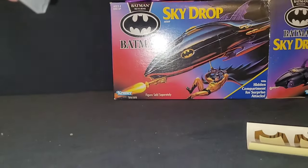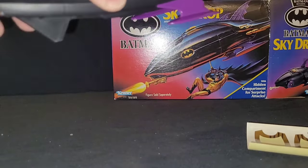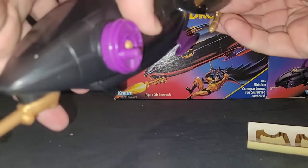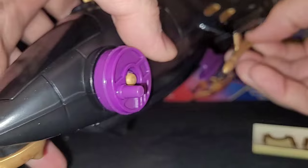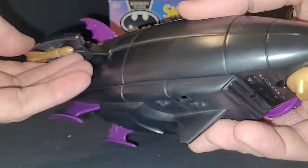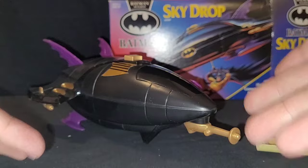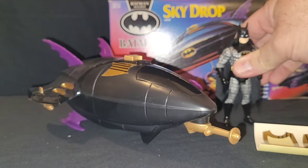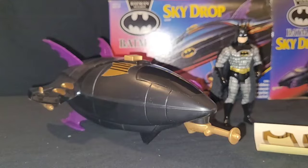All right, so then to activate the bomb dropping feature, you just push this here and then push this here, or it can make them be like missiles and stuff. You can do missiles. You don't have to be bombs. Now, see, this works out fine for me because he's going to be fighting the Vandals and Metallo. So Batman's going to need some laser guns and missiles.